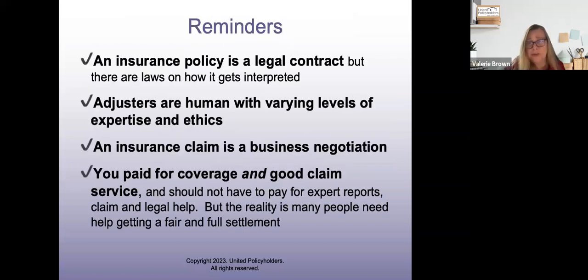A few reminders, as Mark mentioned earlier: that insurance policy is a legal contract. There are laws on how it gets interpreted. As I just said, adjusters are human. They have varying levels of expertise, ethics, and workload. This is a business negotiation. And remember, you paid for that coverage and good claim service. But be aware, if you need help getting a fair and full settlement, you might need professional help.